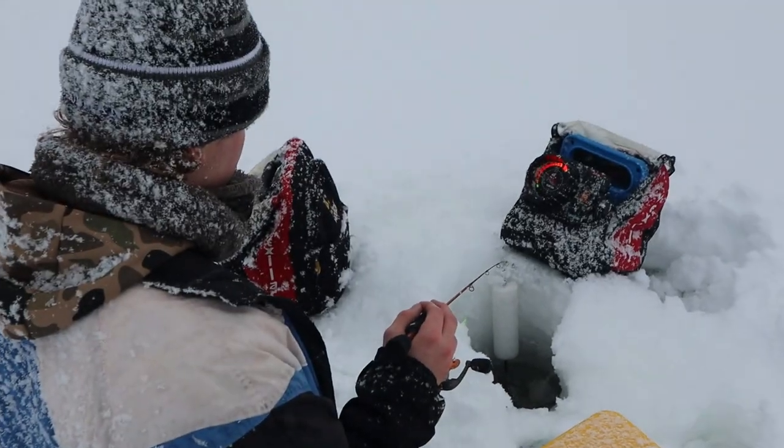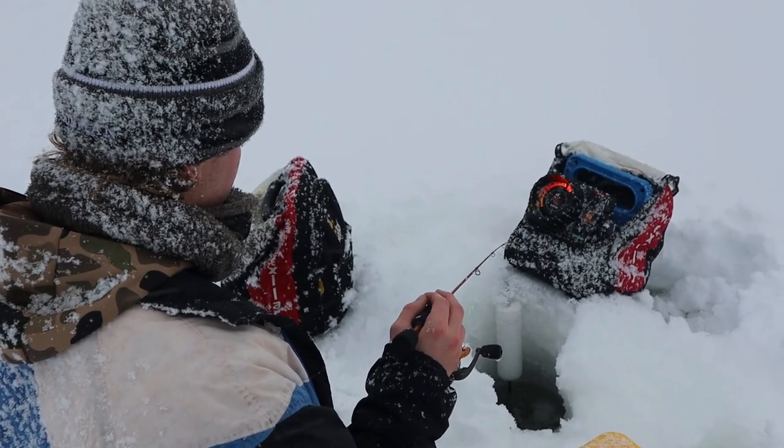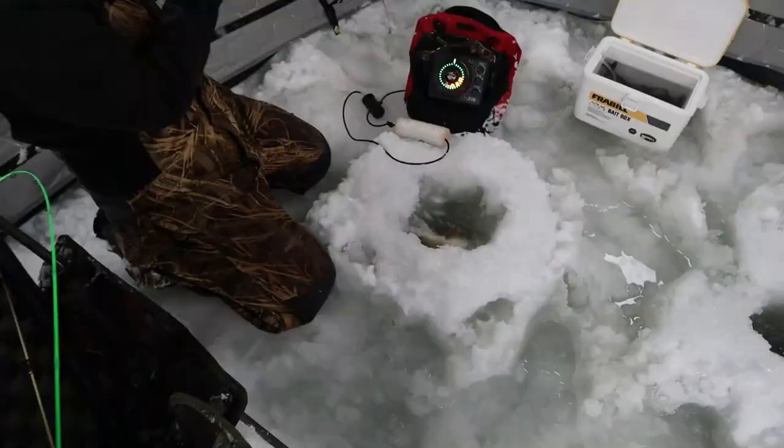There's a lot of them down there. Coming right up off the bottom. Oh, he just hit me. If I catch enough fish today, I might even do a little catch and cook. So it's snowing pretty good out, but hopefully the fish are biting.